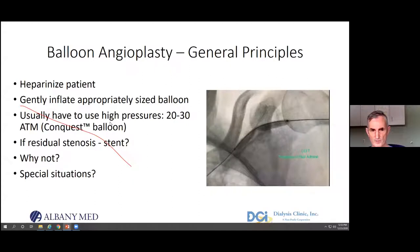We usually have to use higher pressure balloons than we would for peripheral lesions. For atherosclerotic lesions in the periphery, you can usually angioplasty a stenosis using usually about 10 or 12 atmospheres. For these venous stenoses in AV access, you have to use a lot higher pressures, usually 20 to 30 atmospheres. And often we have Conquest balloons that go even higher than that, often up as high as 40, because these are fibrotic lesions, not like the atherosclerotic lesions that we see in the periphery.